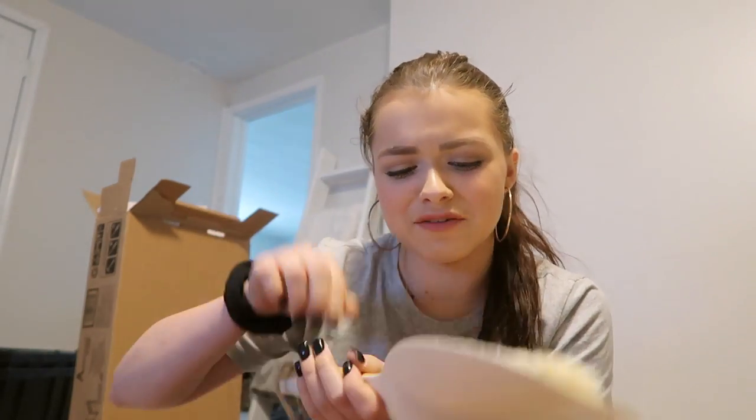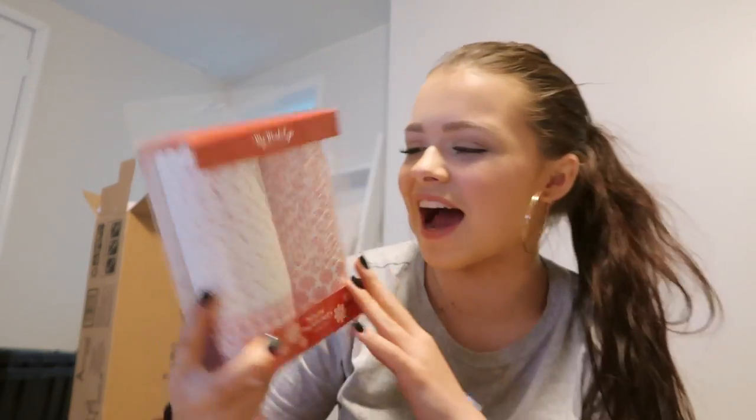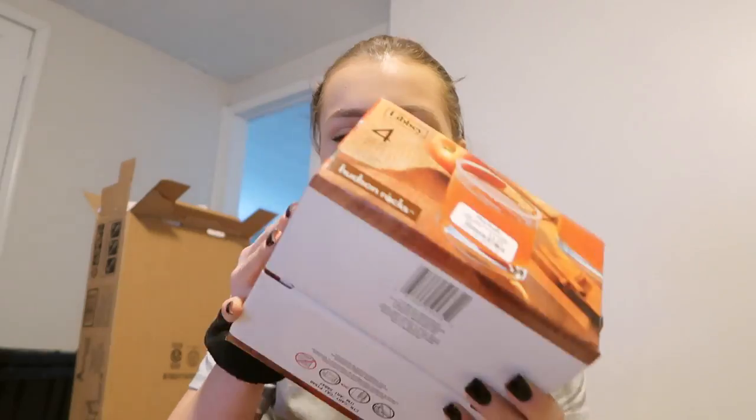A little dustpan for a little... Oh, how cute. Cute little Christmas cupcake holders. How cute are these? Look at it, look at it. Do you see it? Oh, so cute. We got some glasses. Let me open these up.